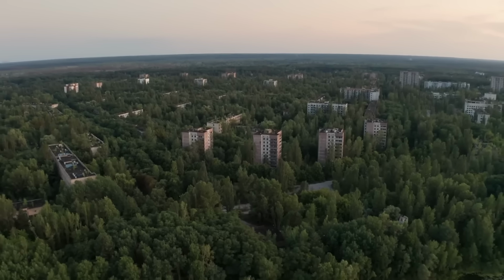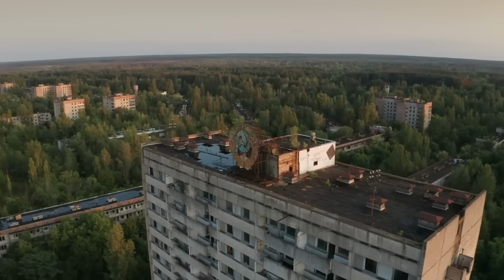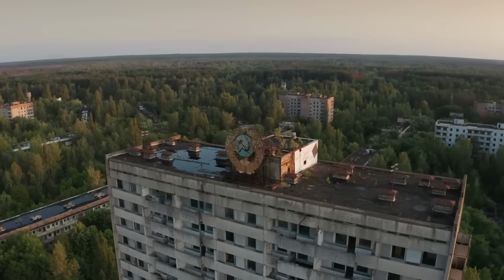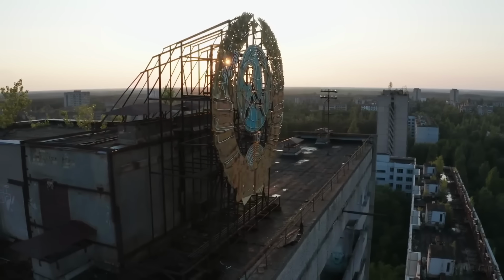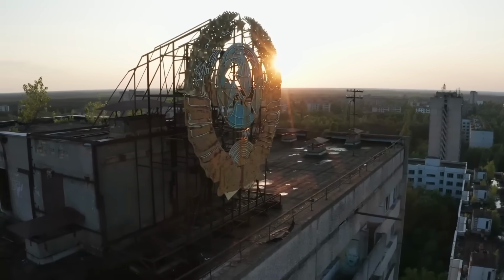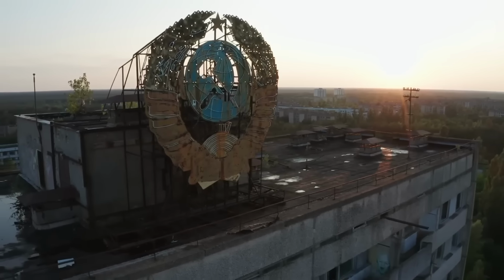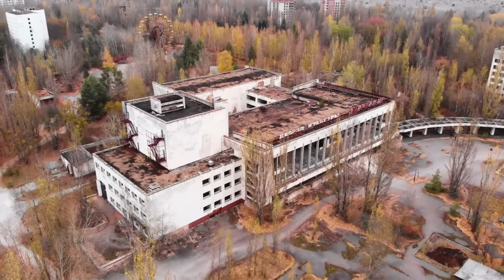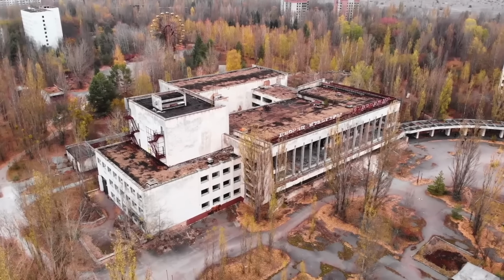One of the most intriguing aspects of wildlife in Chernobyl is the way species have adapted to the presence of radiation. While high levels of radiation can be detrimental to organisms, some animals have developed strategies to mitigate its effects. For instance, studies have shown that birds in the exclusion zone exhibit higher levels of antioxidants in their bodies, which helps counteract the harmful effects of radiation-induced oxidative stress.